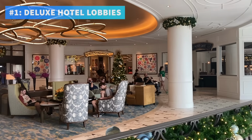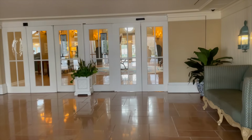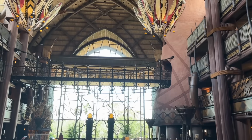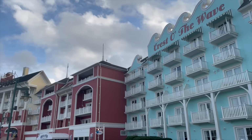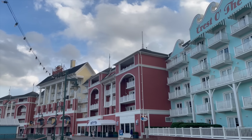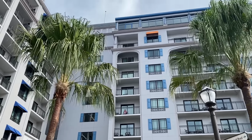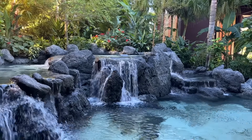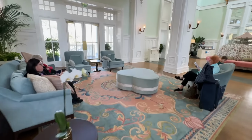Number 1, deluxe hotel lobbies. Many deluxe hotel bathrooms that branch off from the main lobby, like the Beach Club Resort bathrooms that are located by Martha's Vineyard or the Animal Kingdom Lodge bathrooms located off the main lobby, can be the perfect private porcelain throne solution. And that's because these are kept clean, nice smelling, and stocked with necessary toiletries. Some of these deluxe hotel bathroom spots even carry complimentary hygiene products in the women's restroom, which we love to see. Sure, you might not go out of your way to find them, but if you're in the area, then you might as well take advantage while you can and head to these super private bathrooms for a little alone time.